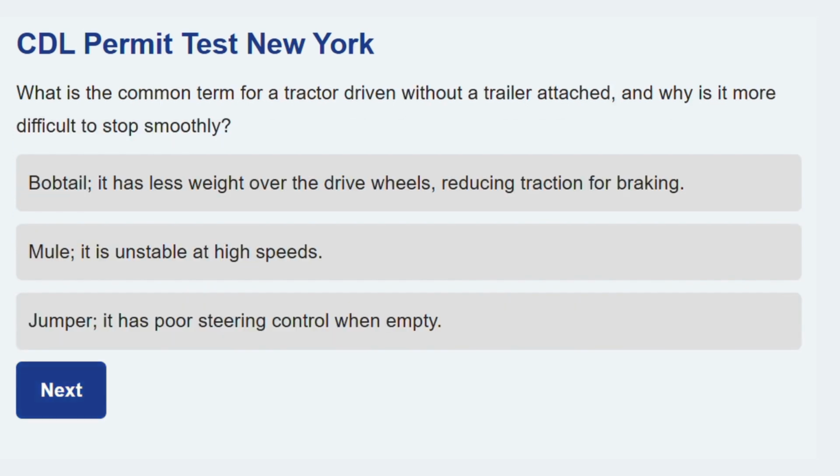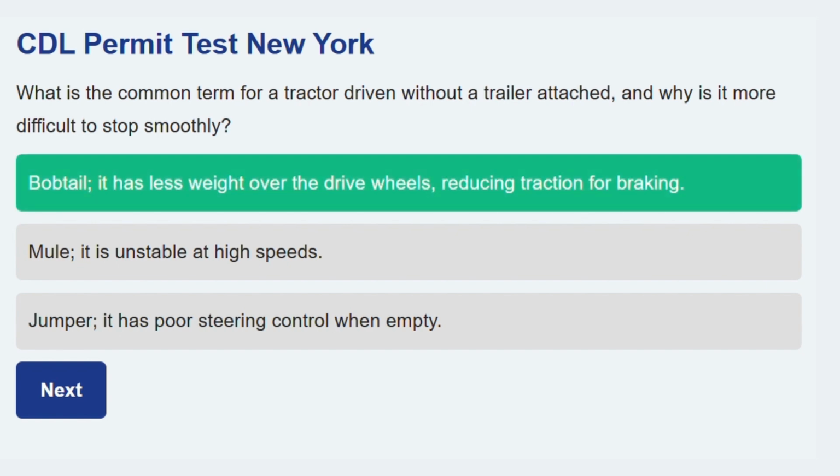Okay, what's next? What is the common term for a tractor driven without a trailer attached, and why is it more difficult to stop smoothly? Bobtail. It has less weight over the drive wheels, reducing traction for braking. The lack of weight can cause the drive wheels to lock up easily.